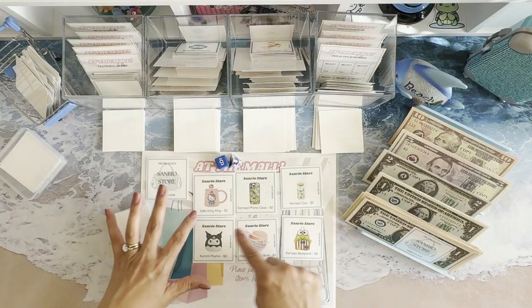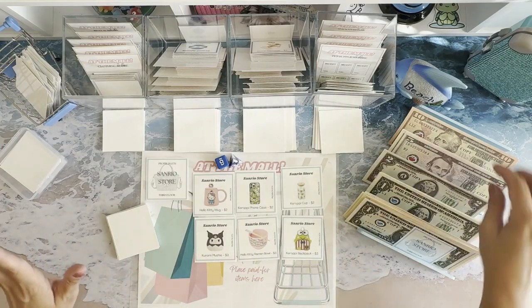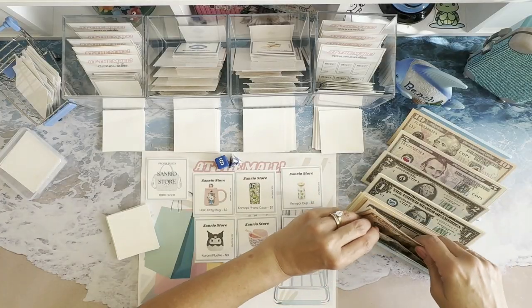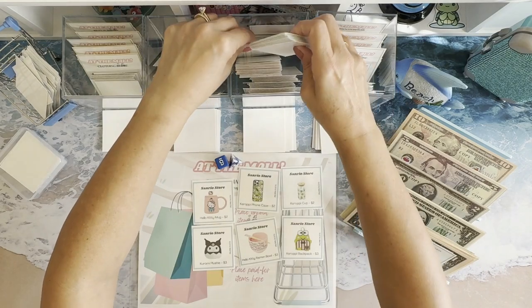All right, so what do we got here? So 2, 4, 6. And 6 is 12. And 12 and 3 is 15. So that's $15 now going into the Sanrio store. And that is that. Oh, let me put these back. Put these back in here.